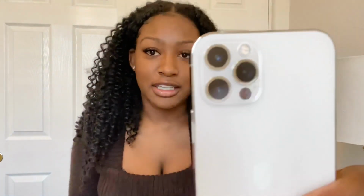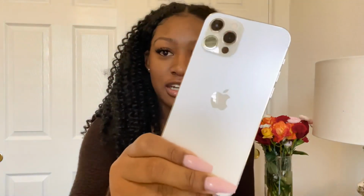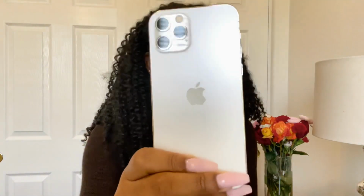Like, get a good look at this camera. There you go. And then the color, like all the other videos that I have seen so far, no one's really been able to get a good glimpse of what type of silver or white this is, and I see why. Because this is not silver, this is white this year. It's slightly off, like an off-white color, but it's definitely not silver like the 11 Pro, I can promise you that.